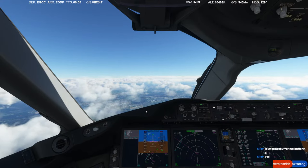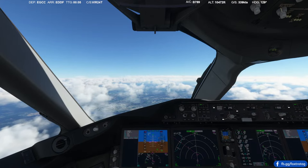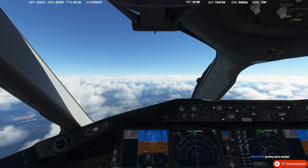Arrival Lufthansa 2 kilo, passing flight level 170.